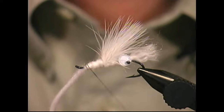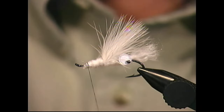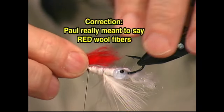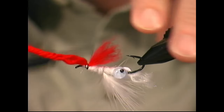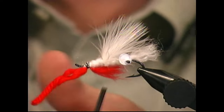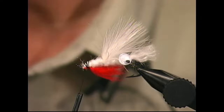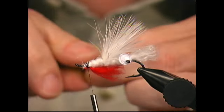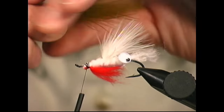Okay, after I tie down the Antron yarn, I'm going to put in a beard of yellow wool fibers that'll go underneath the hook as a throat. The next thing I need is another piece of marabou. This time I'm going to tie in some olive marabou that'll be tied in and extended back to the end of the tail.